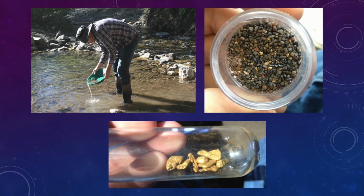Some of it can be very basic. This is gold panning, right? Going out there in the river and just doing the old gold pan. You'll see some of the little flakes and some of the nuggets that have been found. Why gold panning? Well, I said, man, this really hurts your back when you're out there all day and you're panning.